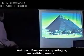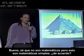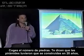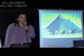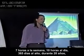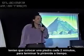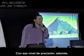So, I know they're not mathematicians, but this is simple mathematics, okay? You take the number of stones, they tell you that the pyramids had to be built in 20 years, so that the dynastic Egypt worked. And then you calculate how fast they had to put the stones in. At 7 days a week, 10 hours a day, 365 days a year, for 20 years, they had to place a stone every 2 minutes to finish the pyramid on time. With that level of accuracy.